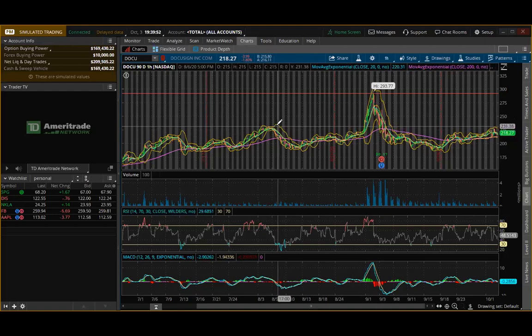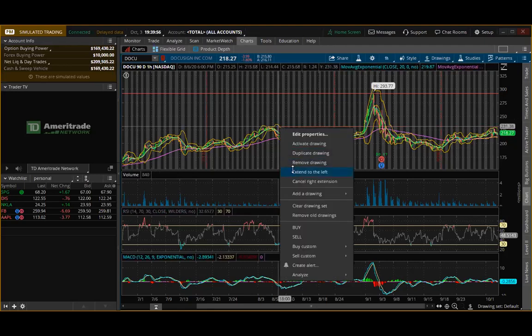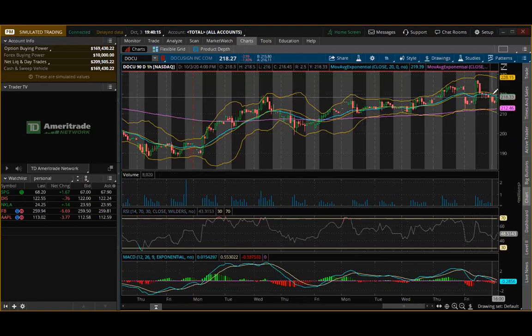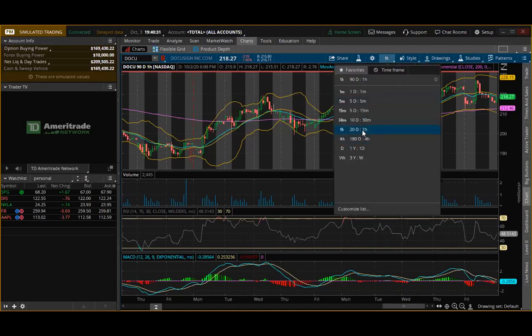But looking at this, I like it. I'll definitely want to get in DocuSign way before it breaks this line right here. And then with it being under the 20-day and over the 200-day, I feel like you could hope, wait for some slight pullback. But I think DocuSign is a good company that you're pretty much good wherever you get in on it, especially since it fell all the way down to 180. That would have been probably the best time to get in DocuSign.